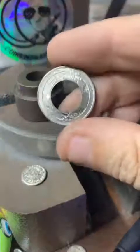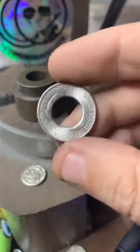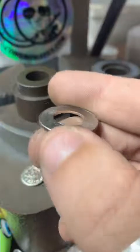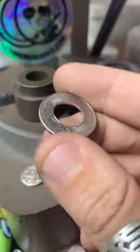Like that. And there is our quarter. Pretty cool, huh? Well, since we just punched that center out of it, you can see that edge right there is actually pretty sharp and rough. So we're going to clean that up.